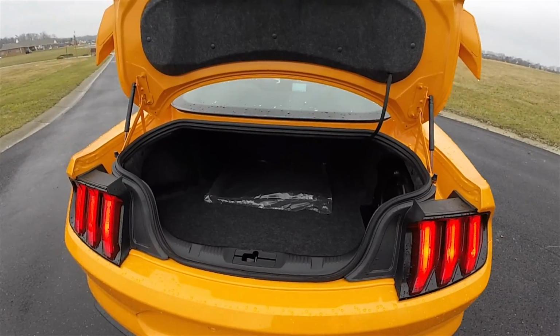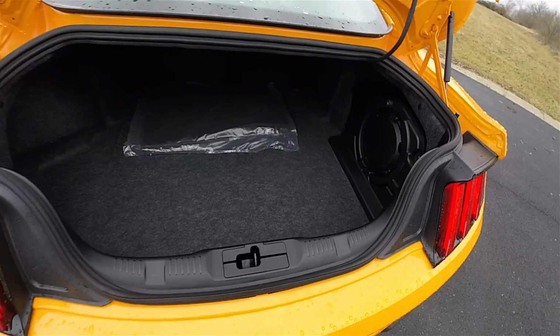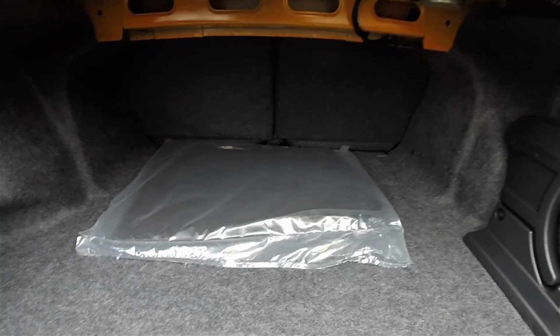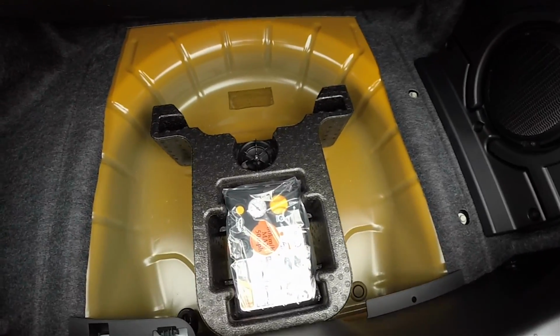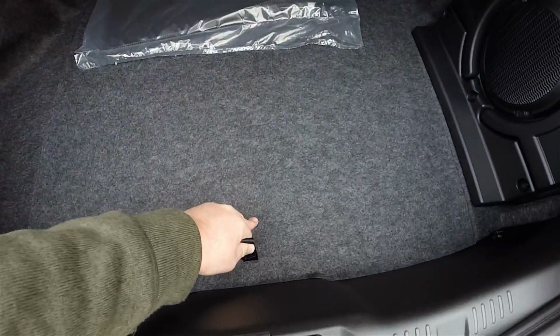Alright, let's take a quick look at the luggage area. The luggage area in the Mustang is actually very nice and spacious on the Fastbacks. It is fully lined and carpeted. It does feature the amplifier and subwoofer. Trunk space is 13.5 cubic feet. Underneath the floor liner, you do have an inflator kit in lieu of a spare tire.